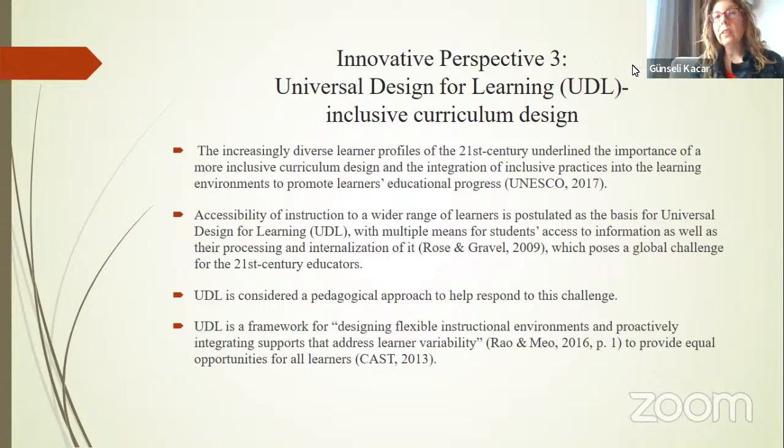Our third innovative practice perspective is universal design for learning, inclusive curriculum design. Increasingly diverse learner profiles of the 21st century underlined the importance of a more inclusive classroom design and integration of inclusive practices into the learning environments to promote learners' educational progress.